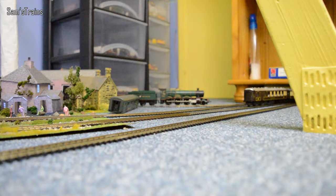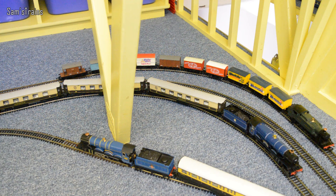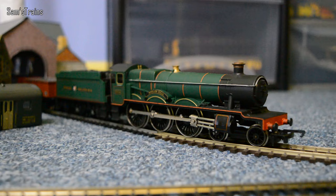Yep, another beautiful performer then, absolutely gorgeous this one. I'm just going to park her up there while I get the next loco out onto this outer line, and then once they're all on, we'll do a little running session with all 3 of them. Okay, so let's go and get the 3rd Great Western Collett 4-6-0 onto the line, and we'll see what you think of her.